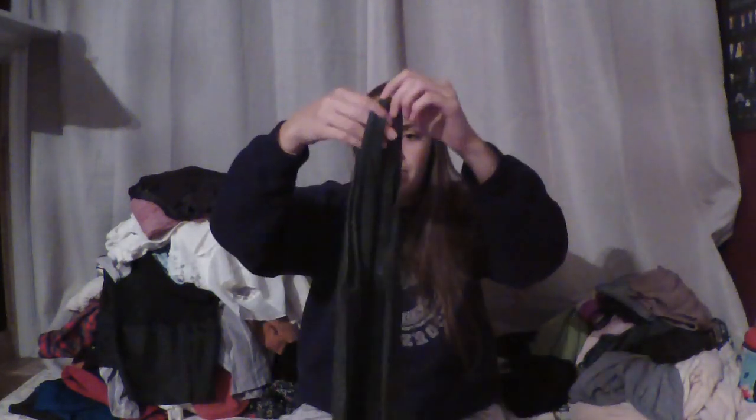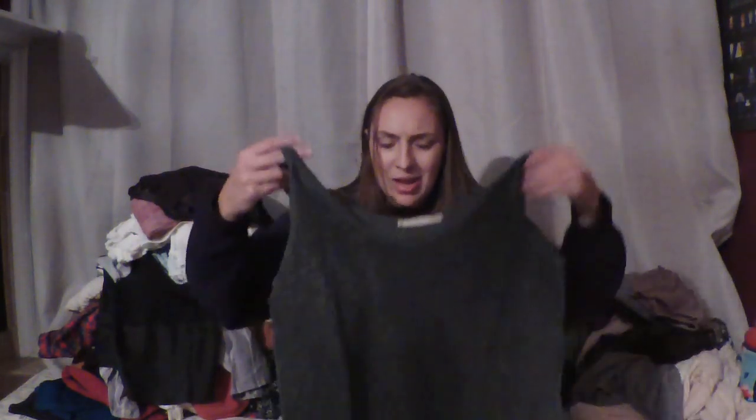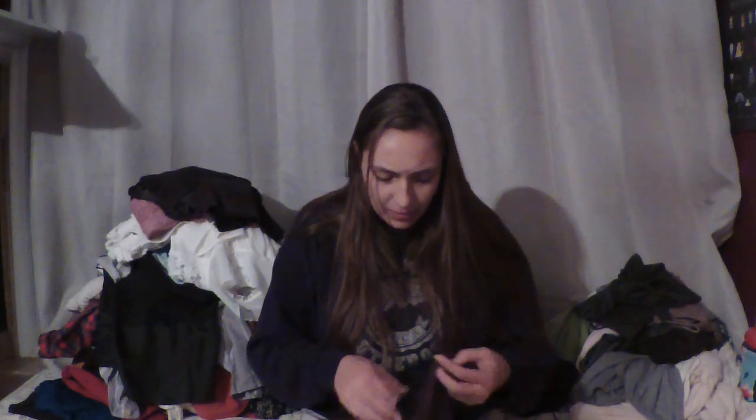Zara, yay! This has such an odd texture. It's just a gray, heathery-ish, like tissue tank. As a tank top, kind of see-through. It's not as soft as I expected it to be though. It almost feels like it was painted or something maybe. I might wash it and see if it gets any softer. Yeah, that's just odd. I don't think it's even a bad condition thing. I think it comes like that. It's just kind of weird. But whatever, it's Zara. Cherish.